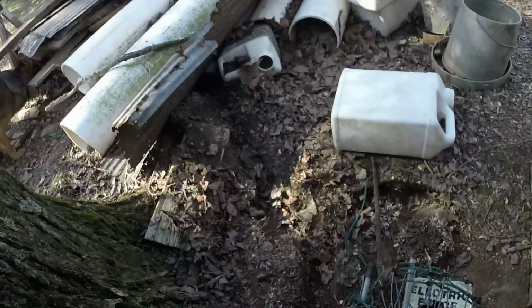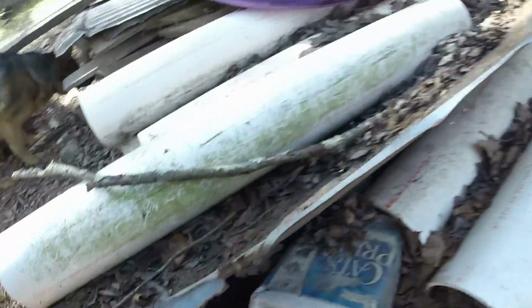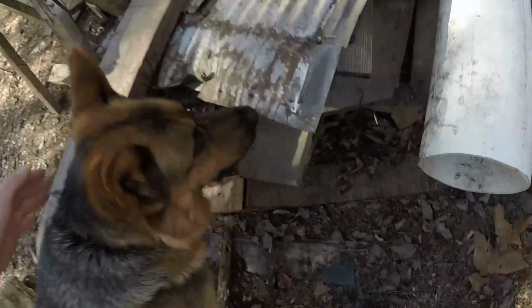Look at that. I just moved this trash can. That is for sure a rat hole, and a big one. It's pretty wide. Sophie, do you see it? Do you smell a rat? There's totally a rat here. I don't know how long that trash can's been sitting, but there's a rat living in these tubes. Don't keep a junk pile right next to your chicken house, even though it is convenient.